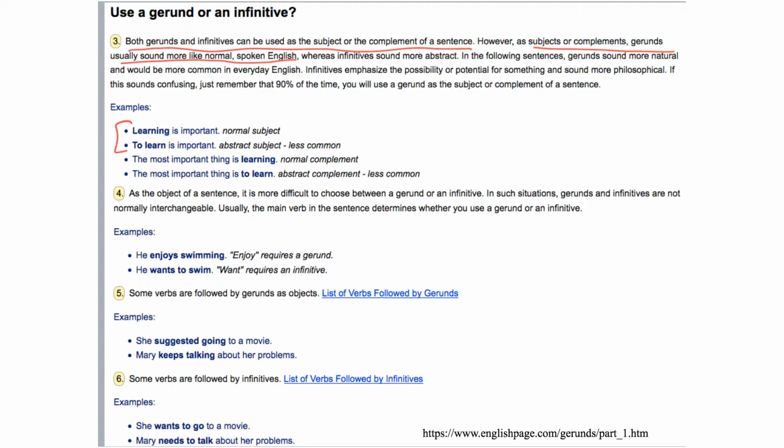All right, and again, the important part with the object, it's a little different or a little more nuanced or ambiguous. All right, because technically he enjoys swimming and he wants to swim, right, are going to mean slightly different things and be slightly different forms. But the important part is that this ing form is the gerund and this to form is the infinitive.